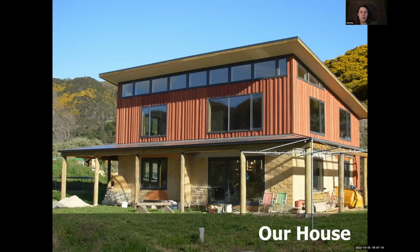Okay, I just want to show you a couple of images of buildings. This is our building very early on when we started living in it. We built this entire building ourselves. We made the bricks, and we also tried our hand at carpentry. It was a very steep learning curve, and it gave us a lot of confidence. We built it in 2006.